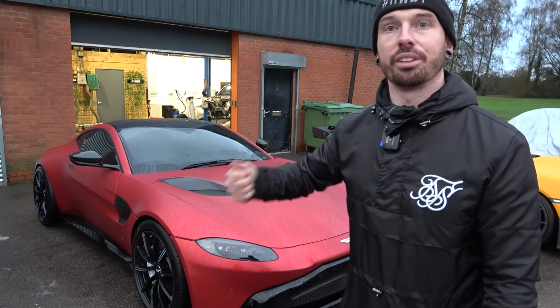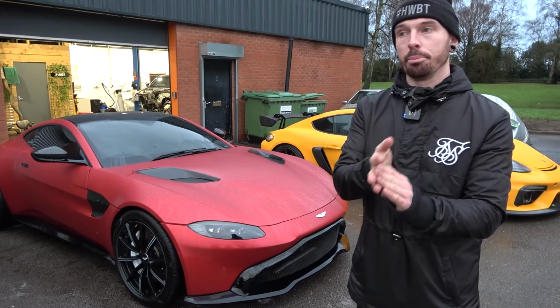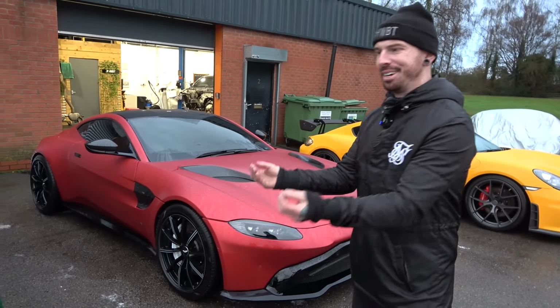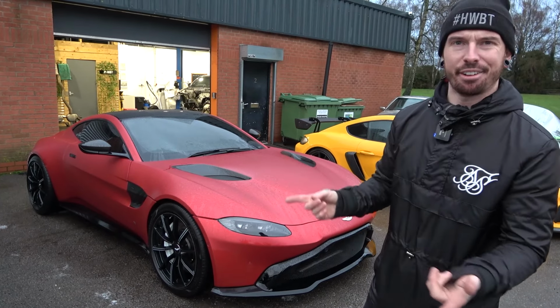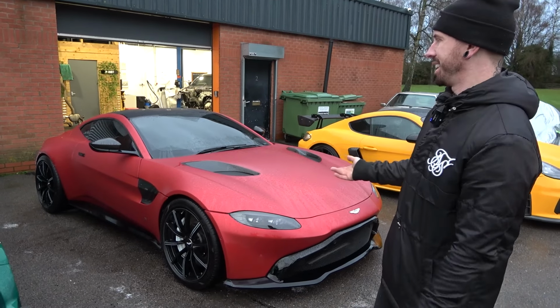And when I rang Aston Martin for a track rod end, they said, you can't buy a track rod end off us. It has to be a full steering rack, £5,500. I'm like, I'm not buying a full steering rack for a track rod end. But if you measure them all up, it was the same on a Jaguar XF. So we bought a Jaguar XF one for like 20 quid and fitted that to it.